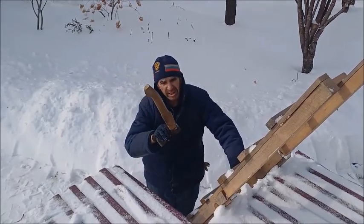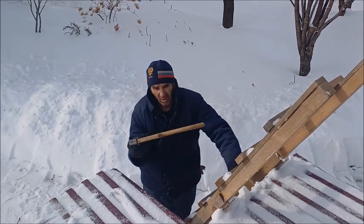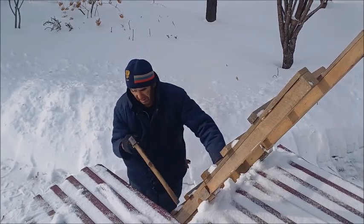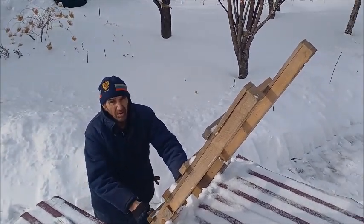So he wants to turn it around. Okay, he wants to turn the iron around.